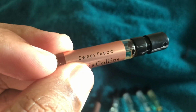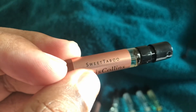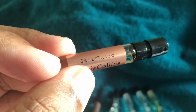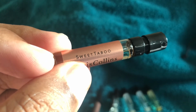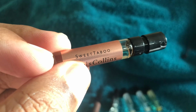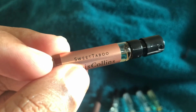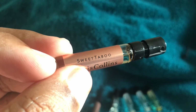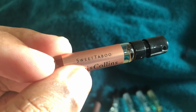There's something about cardamom that I just love. Really, I just love that so much. So clary sage, cardamom, and cinnamon in the top. Heart notes in the middle: geranium, cacao, and then coffee, and then in the base, benzoin, siam, tonka bean, vanilla, and musk.